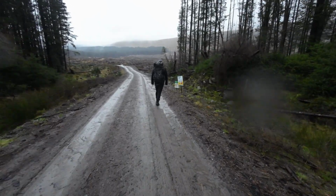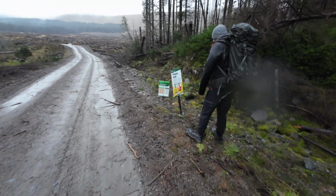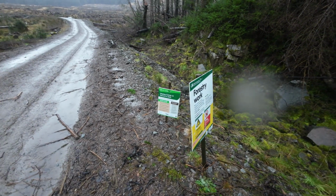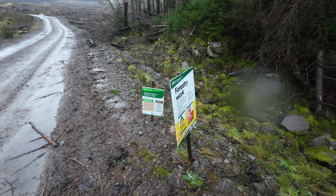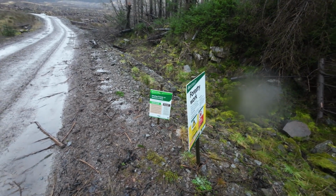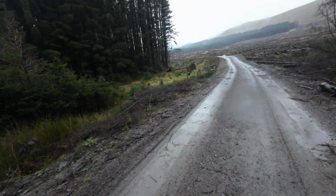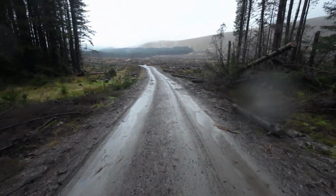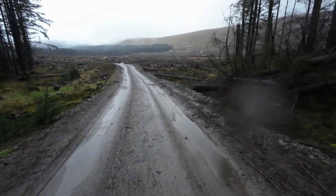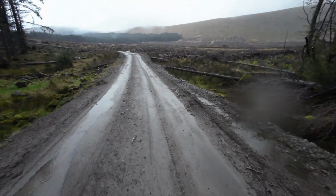That's the rain easing slightly off. Forestry work. COVID signs. The rain's a bit off here. I know. God, how are we going to get through this? Right, we're in there.